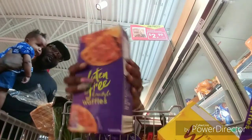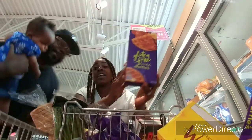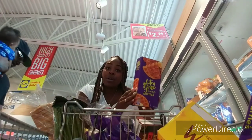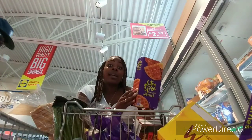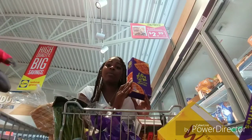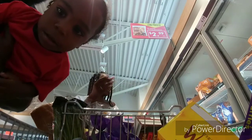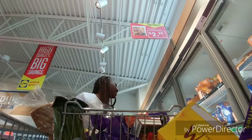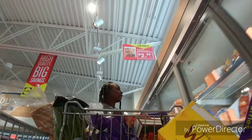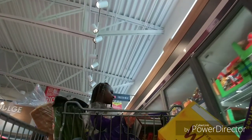Delishimo. $3. Gang. I tried every frozen waffle on the market. I'm talking about tasting like cardboard, everything. These have been the best to me besides making them myself. Gang. Okay. So I think that was it for that.